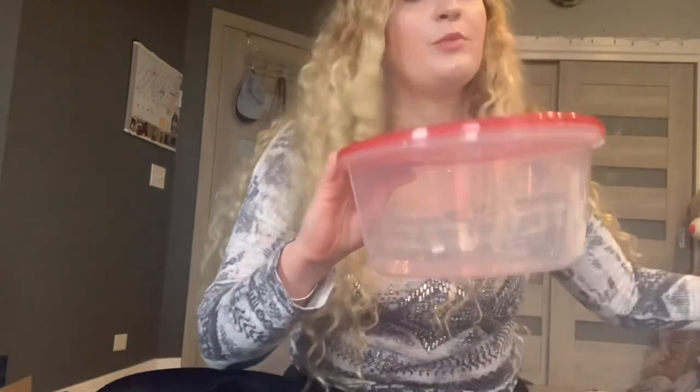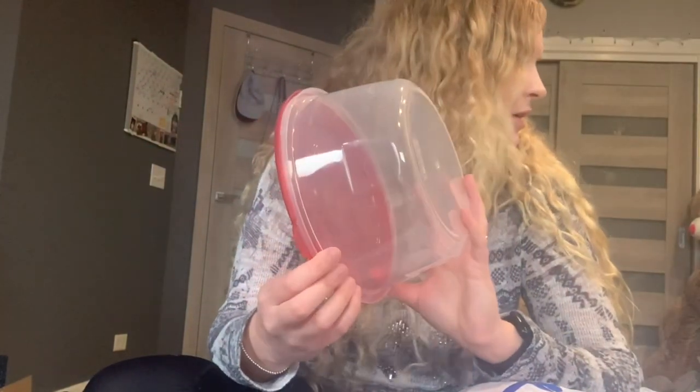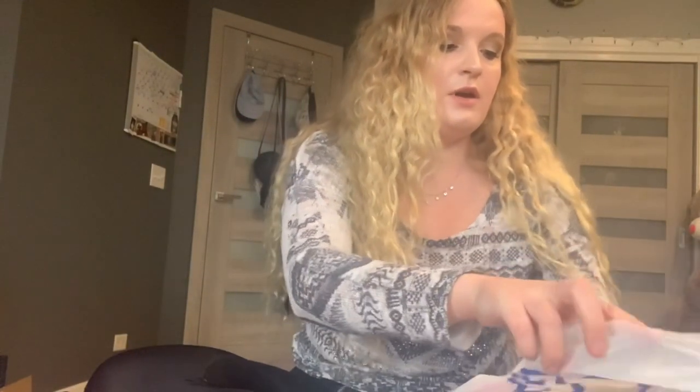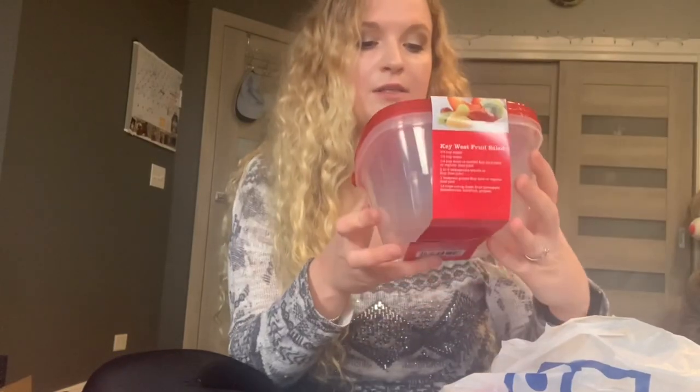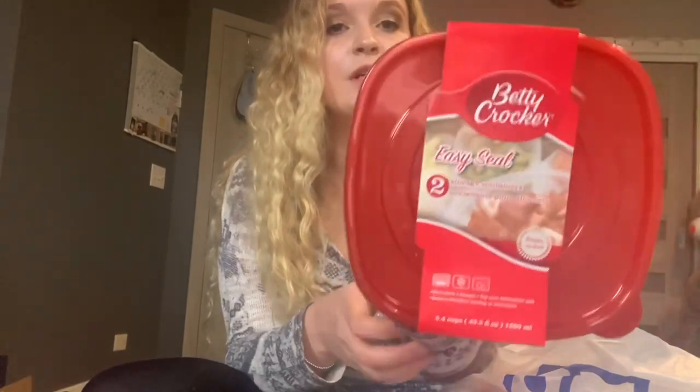Next, I have a lot of Tupperware containers. These are all from Dollar Tree. I know this is a Goodwill bag, but they're not from Goodwill, they're from Dollar Tree. So we have this one big Betty Crocker one. This was a dollar by itself, I believe, unless it fell out of a package with the other ones. And then we have Betty Crocker, this size is 5.4 cups. Two Easy Seal storage containers. Those are cute as well.